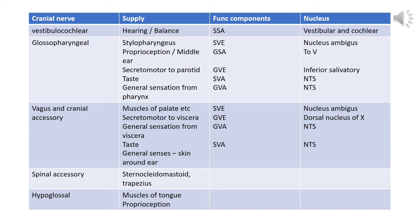It also carries general sensation from skin around the ear. General sensation, so general somatic afferent. This is projected to the nucleus of 5. Spinal accessory provides motor supply to sternocleidomastoid and trapezius. Both muscles develop from somatomeres. So general somatic efferent. The nucleus associated is spinal nucleus of 11.